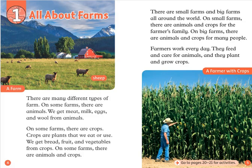Chapter 1. All about farms. There are many different types of farm. On some farms, there are animals. We get meat, milk, eggs, and wool from animals. On some farms, there are crops. Crops are plants that we eat or use. We get bread, fruit, and vegetables from crops.